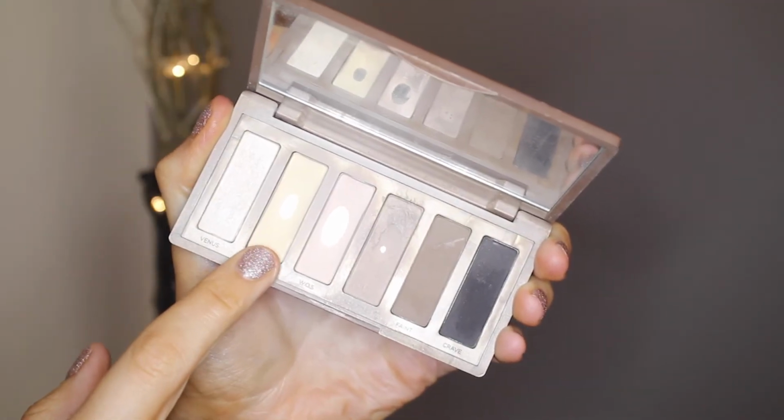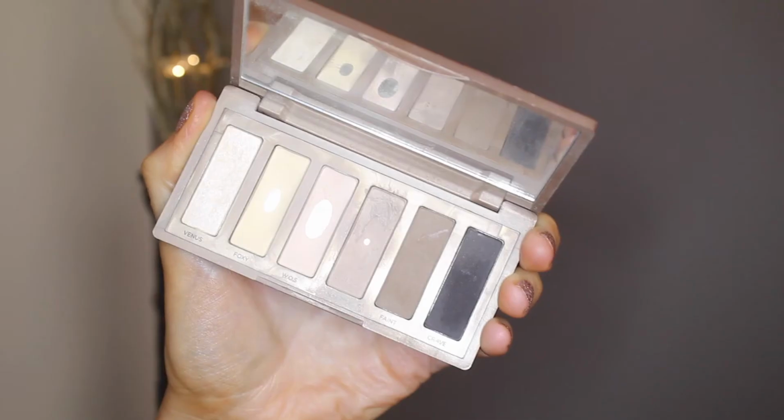I am then taking that light yellowy skin tone shade, and then I'm just using that to sort of blow out that brown line and make sure it's really nice and blended and there's no harsh edges.